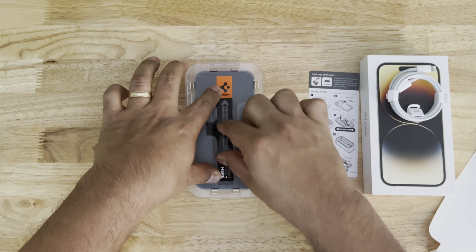All right, a little hard to get, but we'll get it. There we go. There we go. Keep it nice and sturdy. And then we'll go ahead and lift this up, push it down. And as you can see, there's a little bubble there. If you want to, you can go ahead and push it down like this.